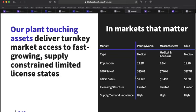Now, the bottom 2 points here talk about the licensing and supply in these states. All 3 of them have a very restricted or limited licensing structure. And what that actually does is put extreme pressure on the supply side of things, which creates an imbalance between supply and demand. So you can see in all 3 states, there's a high imbalance. And that's phenomenal for an investor in this company because it means they're able to charge a premium for these products, whether it's the actual flower or some of the 2.0 or 3.0 derivatives.